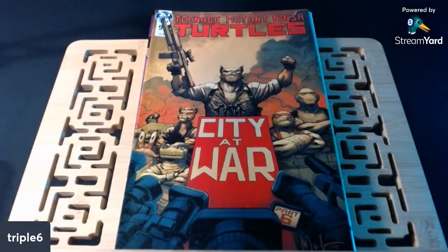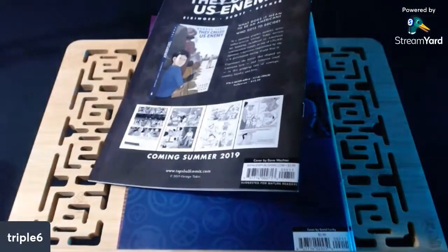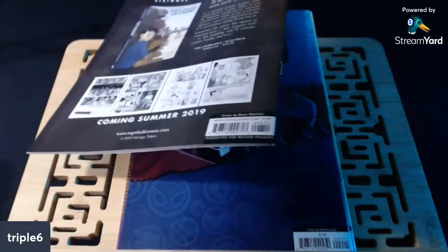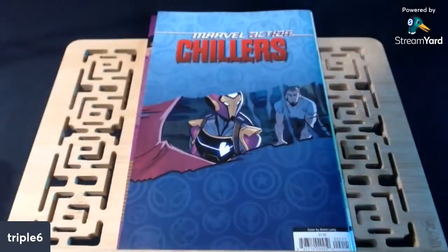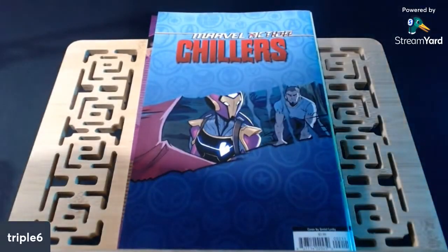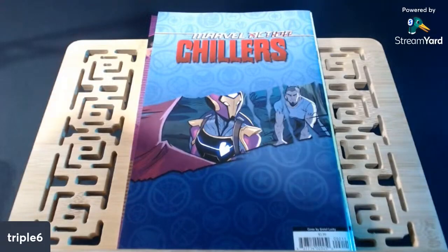Teenage Mutant Ninja Turtles, City at War. What issue number is this? Issue number 98. Cover by Dave the Watcher. I think it was around this time. I think this was when we started getting Jenica showing up around this time.